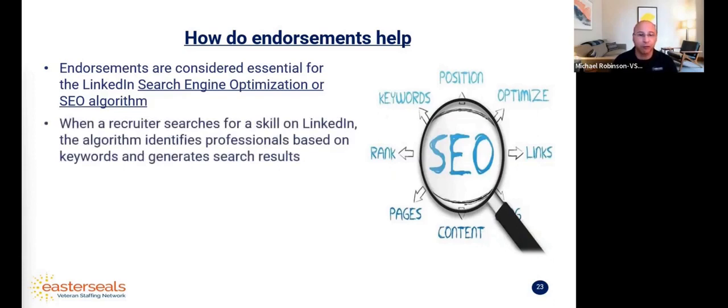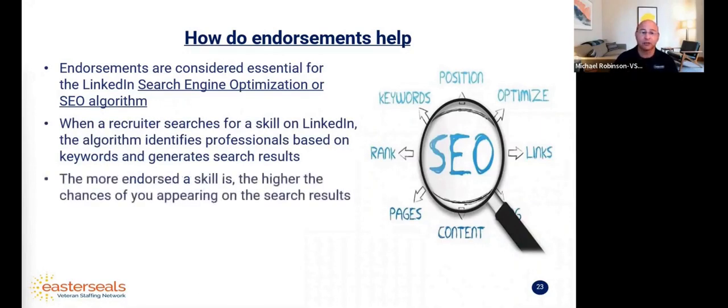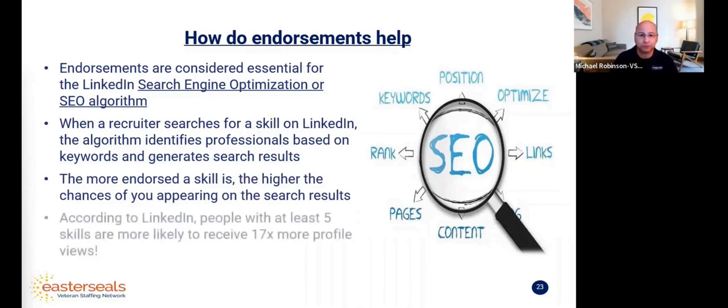So that's what these skills and being endorsed for these skills really do. When a recruiter is looking for you, they are using these keywords, and the algorithm is what allows your profile to appear, depending on how many of these skills related to the keyword that you have endorsed. So the more endorsements that you have, the higher your chances that you'll appear in those results. And according to LinkedIn, people with at least 5 or more skills have 17 times more views of their profile.